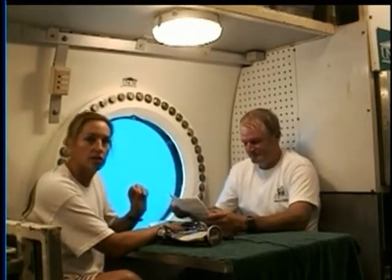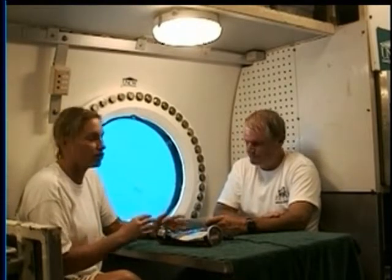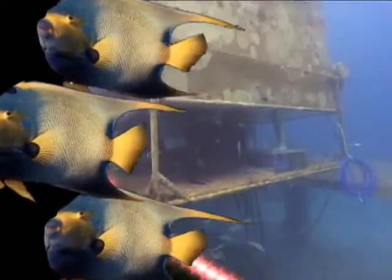Well, you know what? An easy way to find out, I just have to look out the window. Actually, there are quite a few species. In fact, thousands of marine species of fish, crustaceans, which are shellfish, sea stars, all rely on the reef for a number of things. For a home, places to live. They rely on it for food.